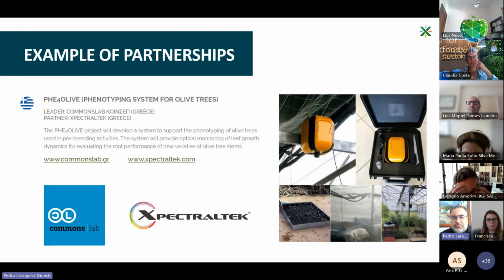We have a lot of partnerships, so I show you some examples of what XLOORA is, but we have a lot of collaborations and are developing tools. This is a small example of a partnership that we did for a project in Greece, where we supported the development of a system to do optical monitoring of leaf growth dynamics for evaluation of the root performance of new varieties of olive tree stems.